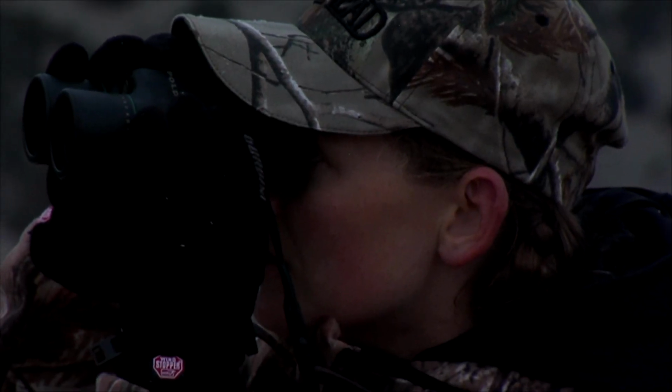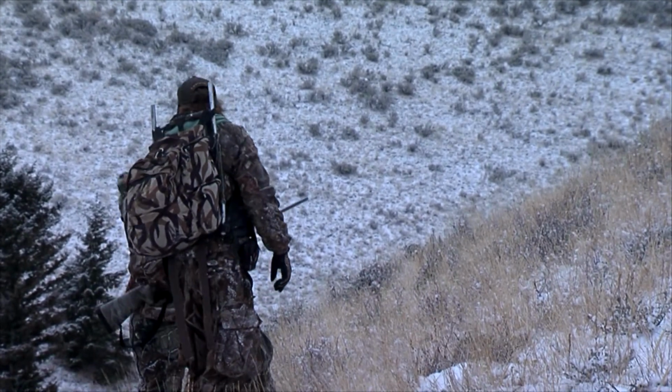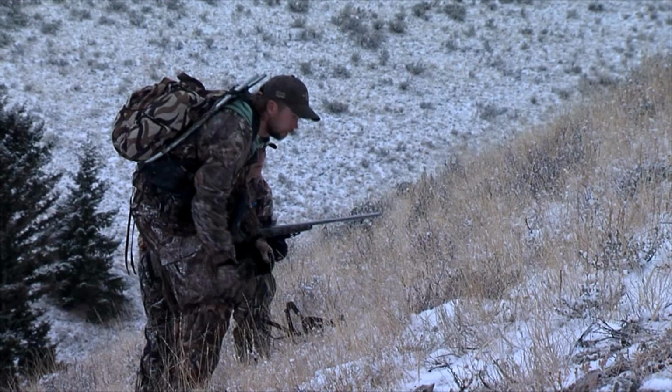This bull posted up at about 350 yards even. He's out there perfectly, and I explained to her, hey, we can sit up right on this ridge, lay across the backpack. You can do it. Do you want to try it, or you want to try to get closer? This is your last chance. She looked me square in the face and said, I can make that shot.